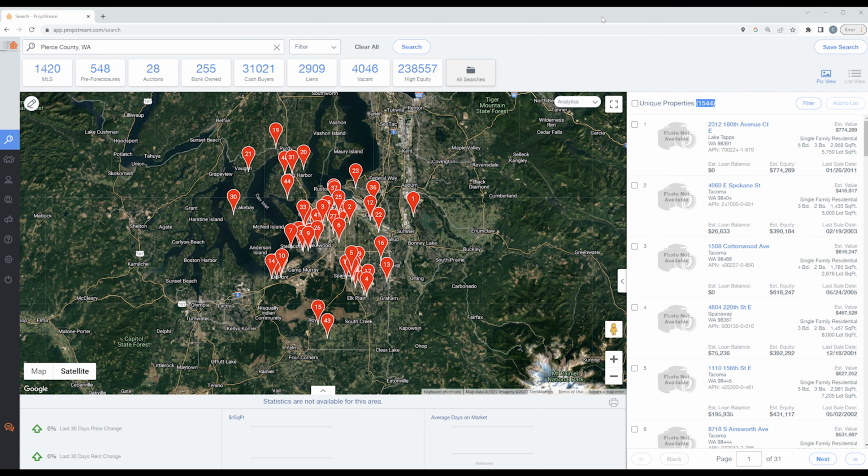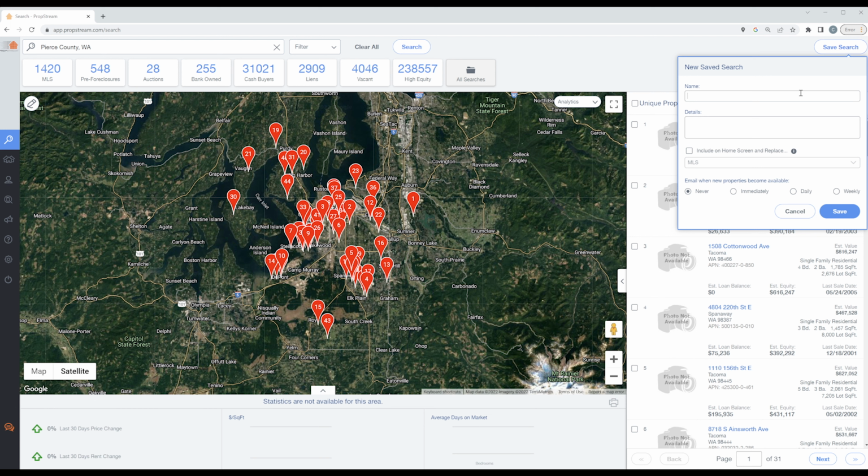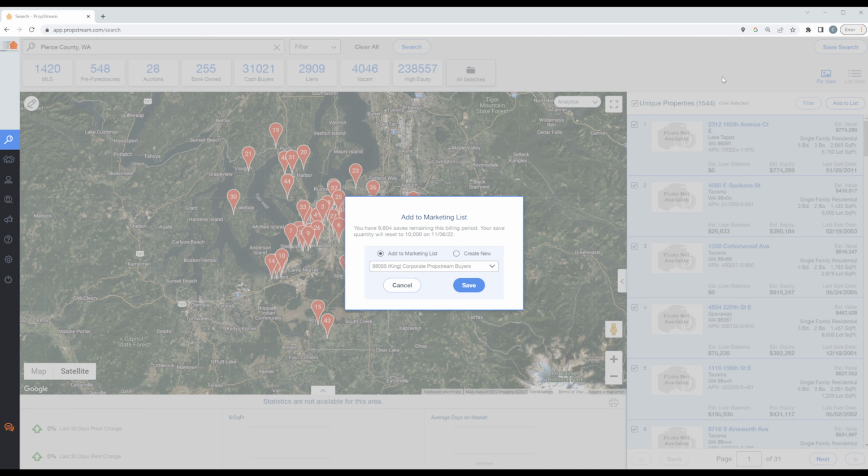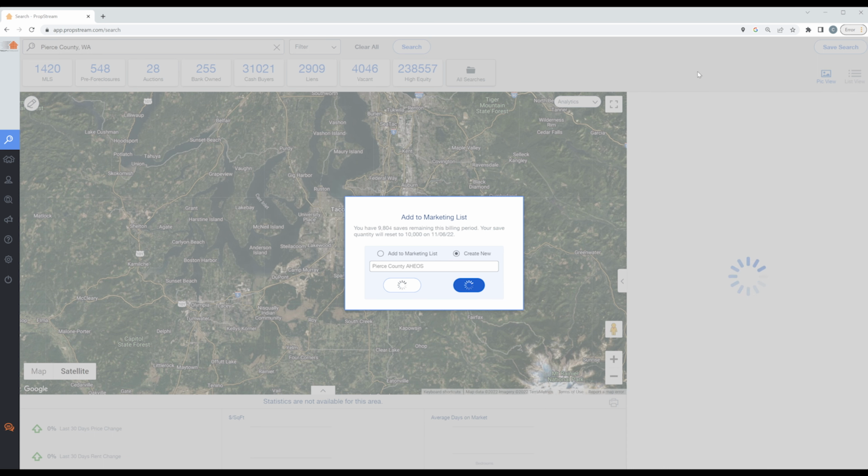Okay, now I'm going to move on to the next part, which is exporting this data. PropStream is super easy to use. All you're going to literally do here is go save search, then save properties. So I'm going to select all 1,544. I'm going to go add to list. I'm going to create new. I'm going to name it Pierce County. I like to do absentee high equity out of state. I just do initials. Okay, I'm going to save those properties.